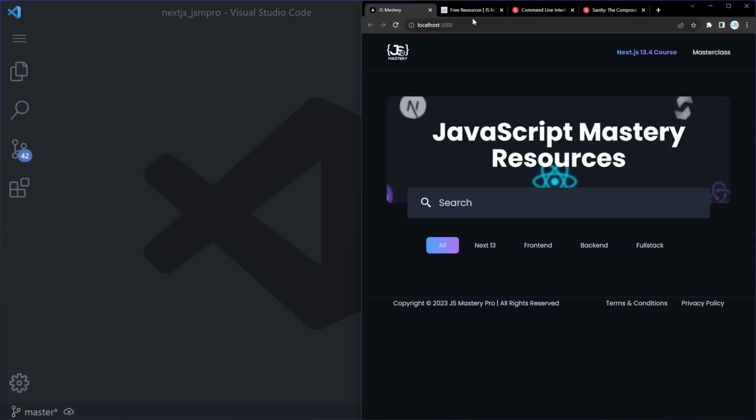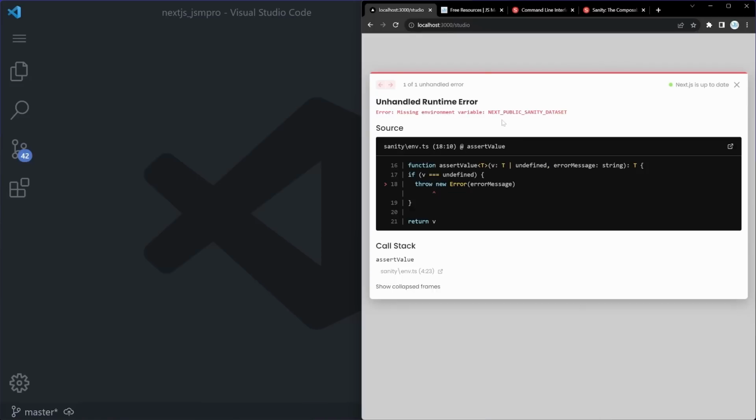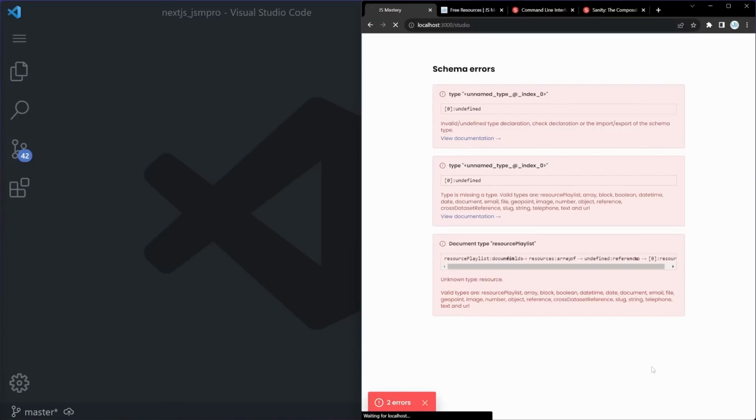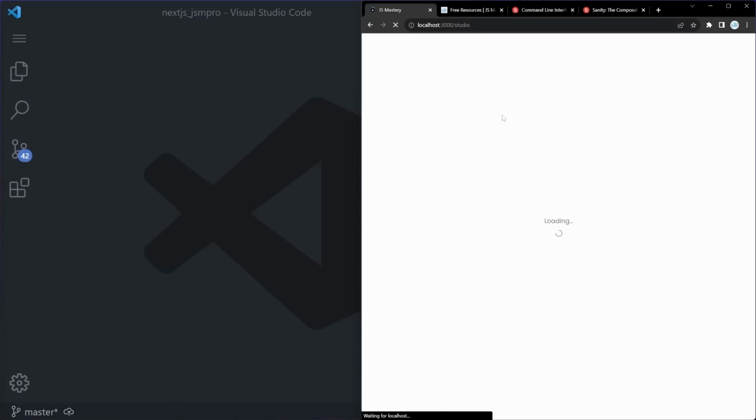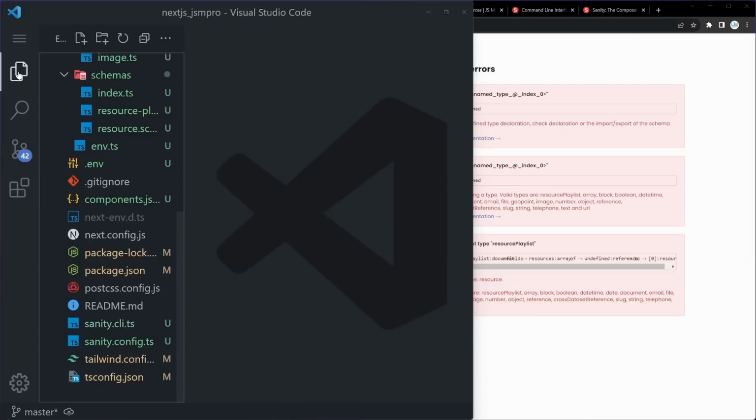Let's go to localhost 3000 /studio. Here, you can see that we're missing a next public Sanity dataset. And then after reloading, this is what I see. We still have some undefined types and errors in our code. I believe this is referring to our schema.